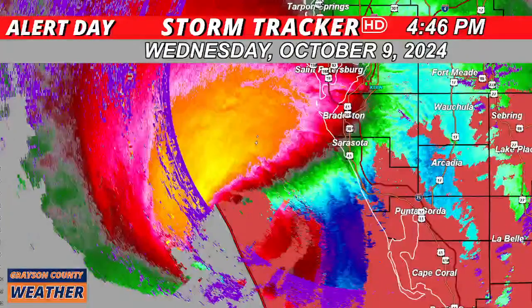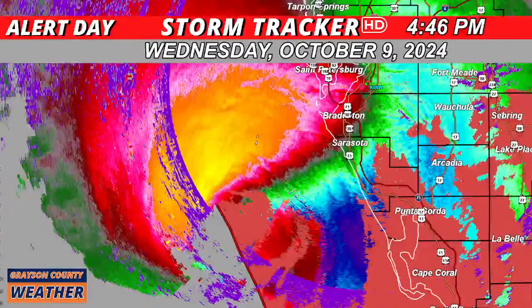Conditions are going to continue to deteriorate over the next few hours. If you're anywhere between Tampa and Cape Coral, anywhere along that coastline, these conditions are going to continue to get worse over the next several hours, really peaking through the night. And then the storm will track off to the northeast across the peninsula tomorrow, moving up towards the Orlando area, that I-4 corridor that I mentioned.